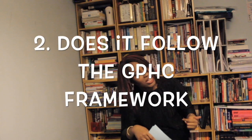But you have to think, how much would it cost you? Is it costing you an arm and a leg and everything, or is it costing you less? And is that less actually needful? Two, does it follow the GPhC framework?